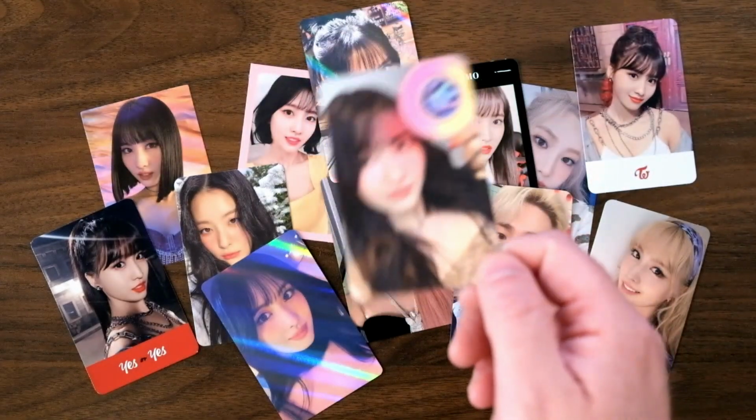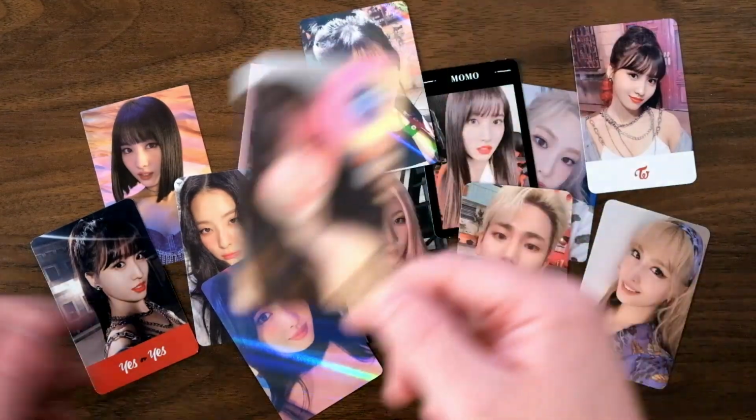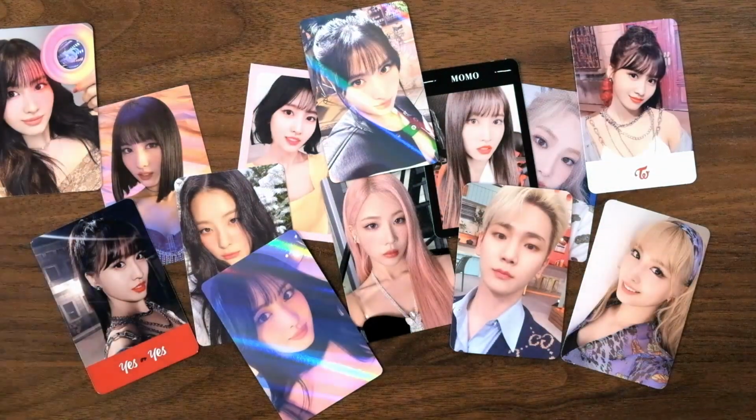I knew when I was seeing like $40 for a card in goes that was not going to last. These things become, you know, not as cheap as album cards, but pretty, it's Twice. They become pretty inexpensive very quickly.